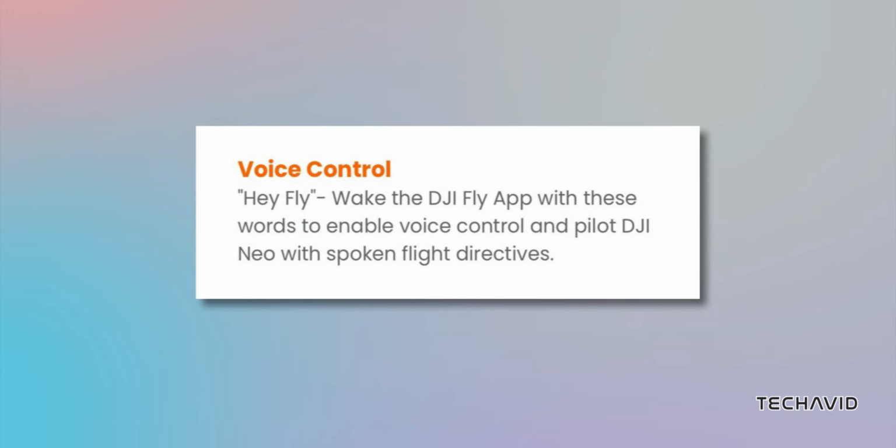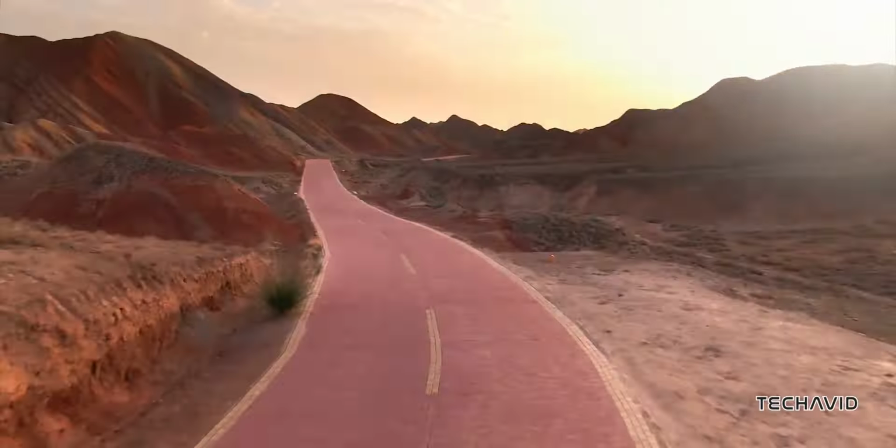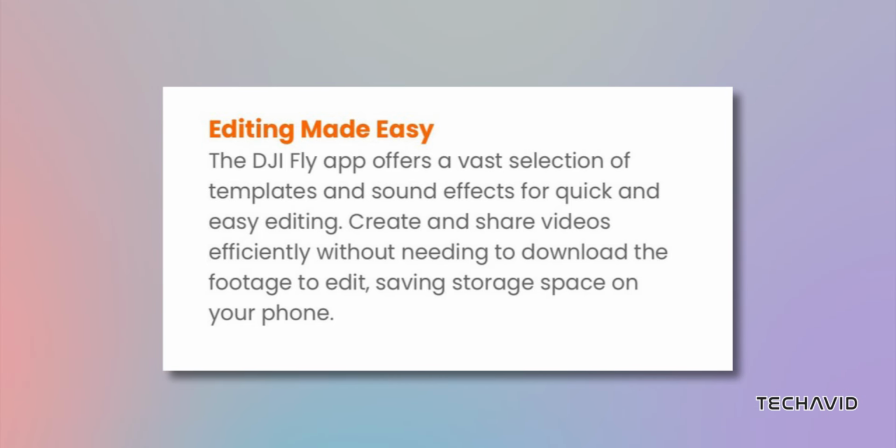Just say, "Hey Fly," to wake the DJI Fly app and control the DJI Neo with your voice, guiding it through the skies with spoken commands. The DJI Fly app comes with templates and sound effects, allowing you to edit and share videos quickly without needing to transfer files, saving space on your phone.